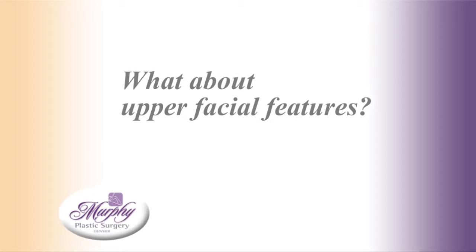What about upper facial features? Commonly, while discussing options to improve the lower facial appearance, the cheek and the jowl and the neck, we'll have a look at the patient's upper facial features. We look at the quality and location of the brow tissue. Frequently, the brow can come down some and cause some hooding, so it's not uncommon that we perform brow lifts.